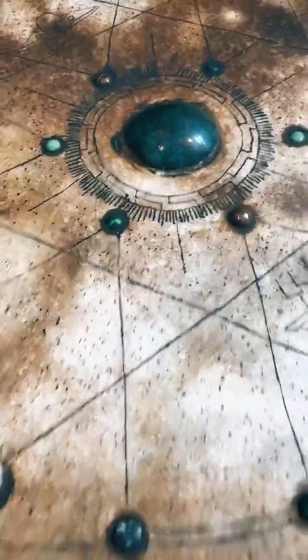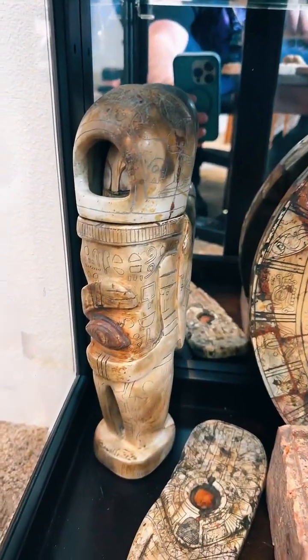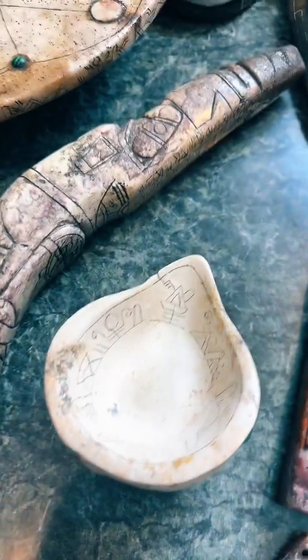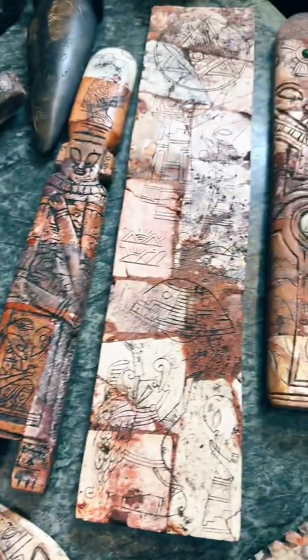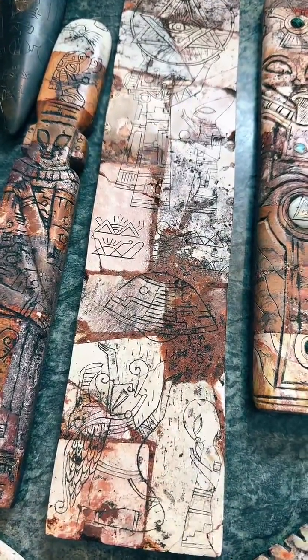Yeah, the statue's there. I know exactly what you're talking about. And we found a statue like this of an astronaut that had that same tool or weapon in his hand. Yeah, it's interesting. A lot of pieces here.